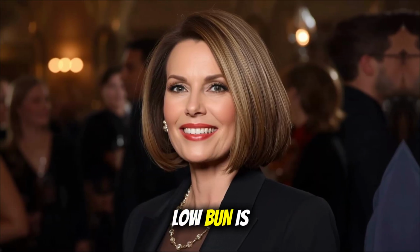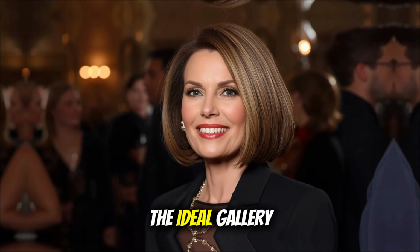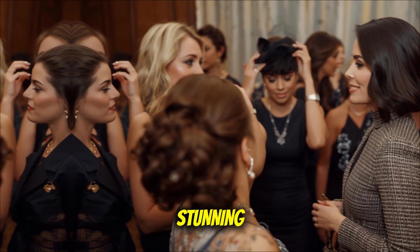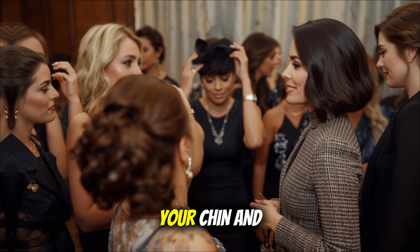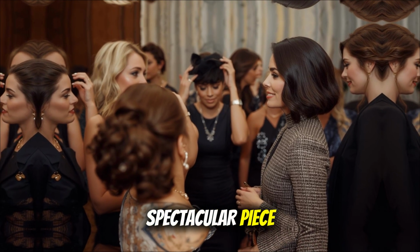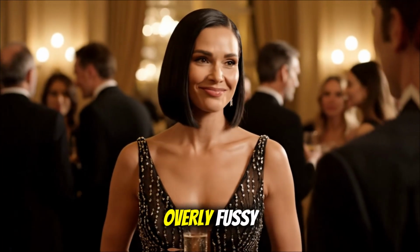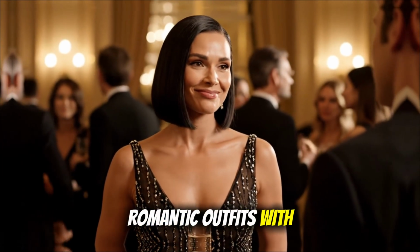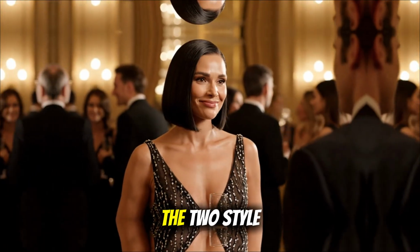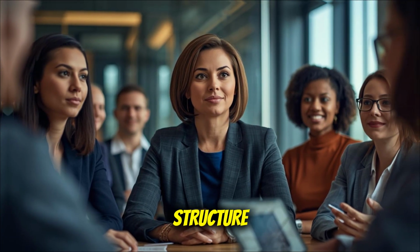And while the low bun is the perfect stage for statement earrings, the bob creates the ideal gallery space for a stunning statement necklace. The area between your chin and collarbone becomes the perfect showcase for that one spectacular piece. A word of caution: avoid pairing a sharp bob with overly fussy romantic outfits with lots of ruffles or lace. The two style languages will clash. The bob thrives on minimalism and structure.